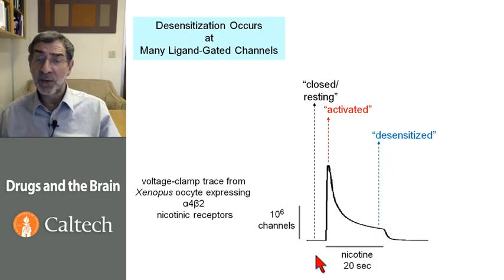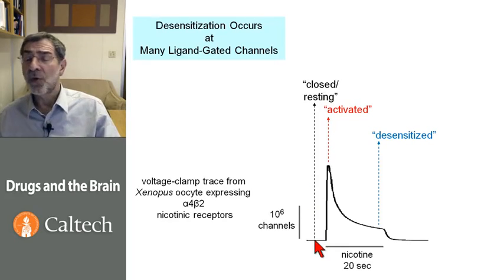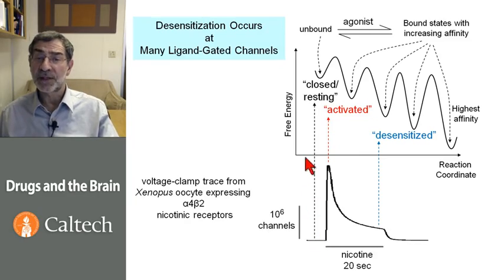Now, what is going on? I can assure you that what is going on is not a complex cell biological process, such as internalization or phosphorylation, and I'll give you a proof of that in a couple of minutes. Instead, we have simple physical chemistry taking place here. And let's look at it in terms of physical chemistry.